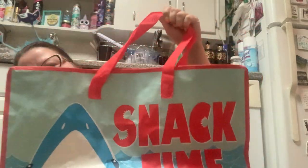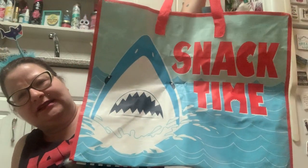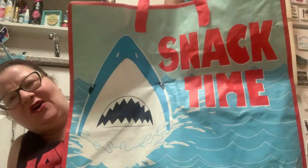For going to the beach, for using it as a reusable bag when you go shopping, if your state has a bag tax like New York does, this is an awesome, awesome tote bag. So let's take a look at it. The sides are red, white, and blue, very patriotic. And it is a zipper tote. So let's just show you how large this bag is. Let me see if the zipper works. Yes, it does. So the zipper works.